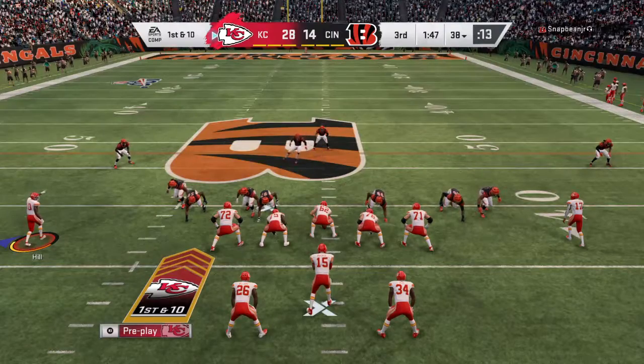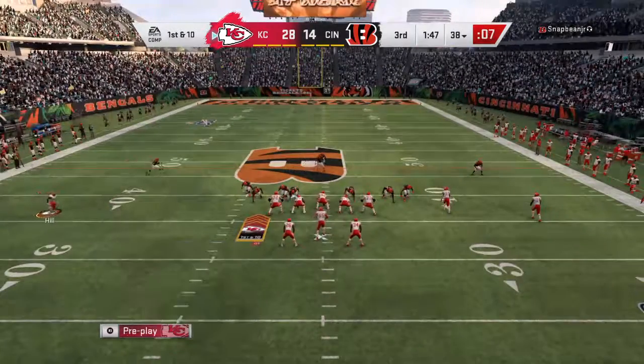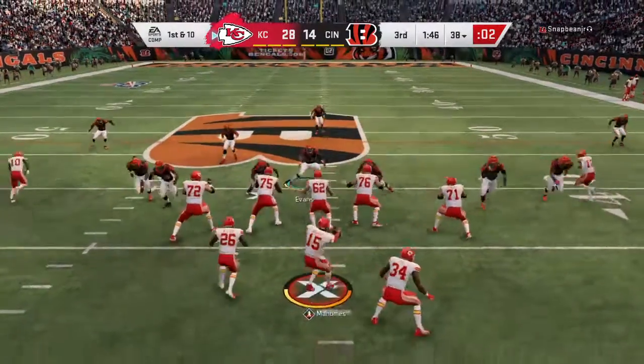Check Mike 57, Mike 57. 57's the Mike. 57's the Mike. Charlie, Mike 57. Let's go, baby. They turn over. Get that ball.